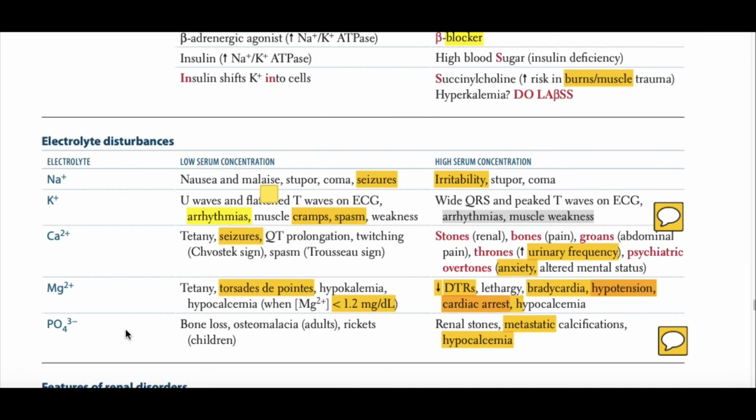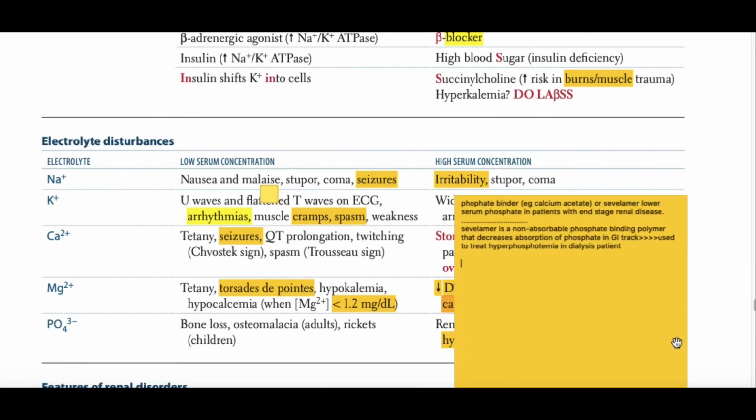When there is low serum concentration of phosphorus, that will lead to bone loss, osteomalacia in adults, and rickets in children. While there is high serum concentration, that will lead to renal stones, metastatic calcifications, and hypocalcemia. Phosphate binders are calcium acetate and sevelamer, which lower serum phosphate in patients with end-stage renal disease. These two drugs are very important.